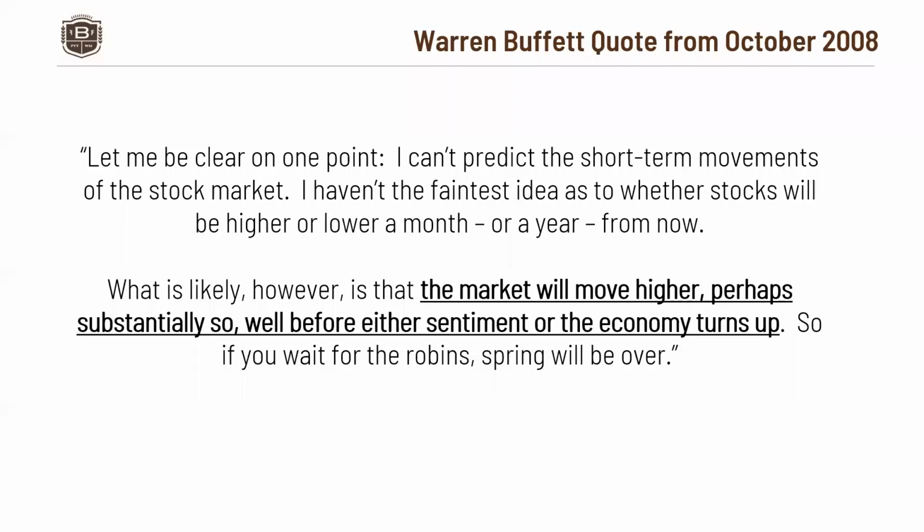Now, here's a quote from Warren Buffett from back in October 2008. And we actually used this and talked through this in our webinars back when Buffett said this in late 2008. And we thought it was good then. It's been certainly prescient looking back on it. But he said, let me be clear on one point. I can't predict the short-term movements of the stock market. I haven't the faintest idea as to whether stocks will be higher or lower a month or a year from now. What is likely, however, is that the market will move higher, perhaps substantially so, well before either sentiment or the economy turns up. So if you wait for the robins, spring will be over.